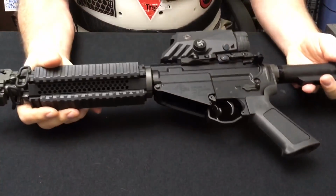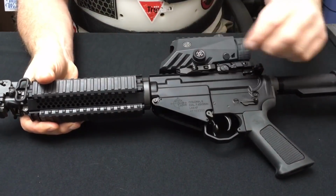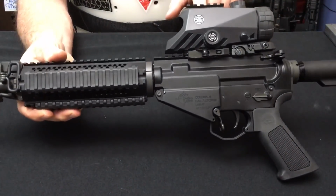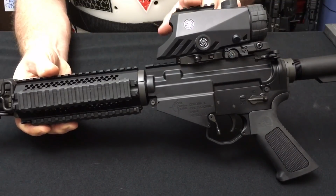Looking on the opposite side, you actually have, this is your power button here. By pushing it in, you have a nice throw lever mount on there as well. Also, you have a 1913 rail on top, because again, this is a 4x20. You can put a reflex or a red dot on the top.